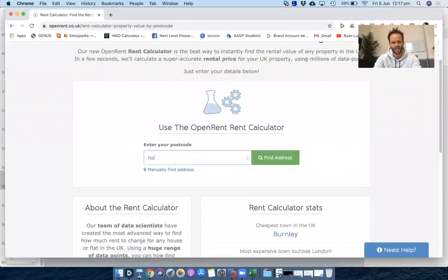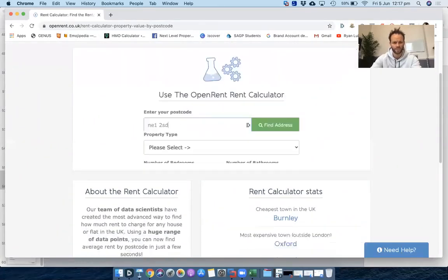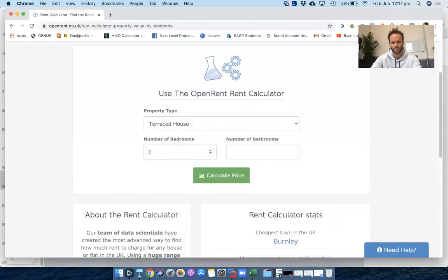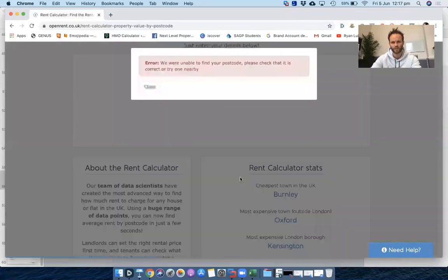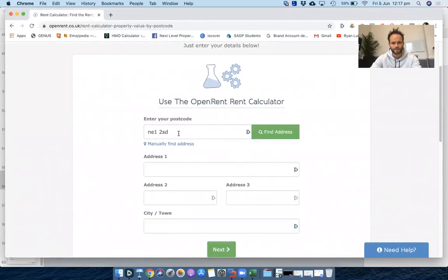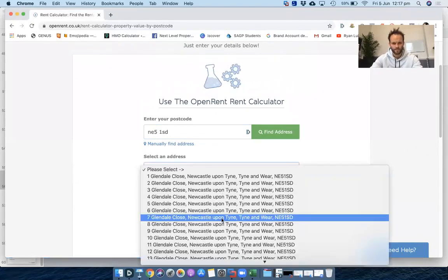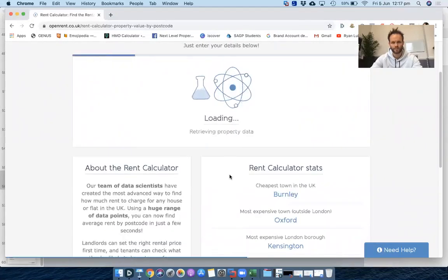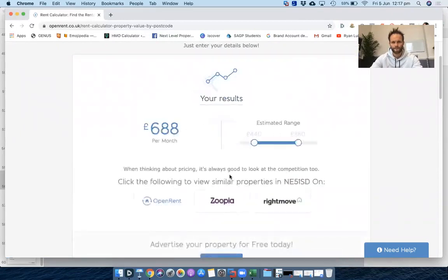So you just put in any postcode, whatever. Let's just assume it's a terraced house. It's got 3 bedrooms, 1 bathroom, calculate price. It's just 3 bedrooms, calculate price. So 710 a month, estimate range.